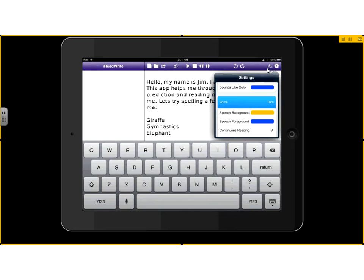We can choose whether we want this to continuously read. If we don't, it'll read word by word, but we'll leave it at continuous. We can choose our speed, and it can be fast, slow, or medium. So it's very limited in kind of what you can choose, but you do have some options there.